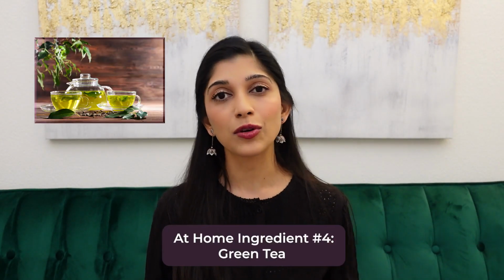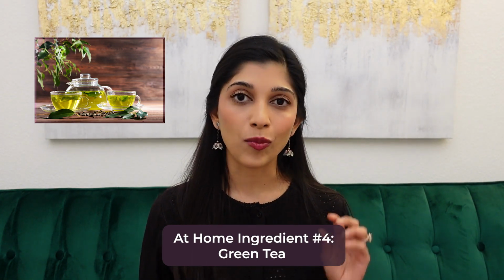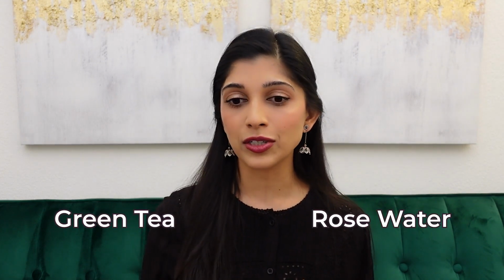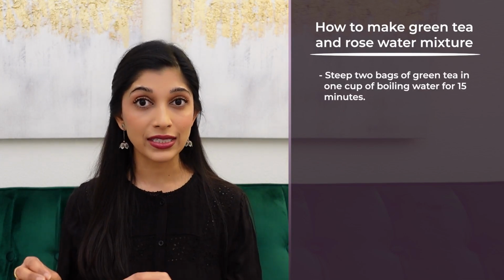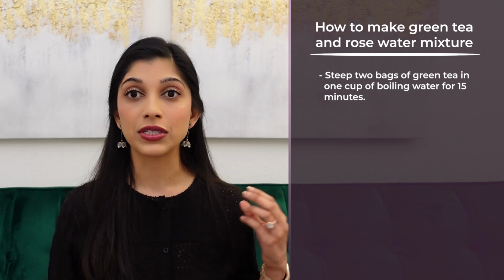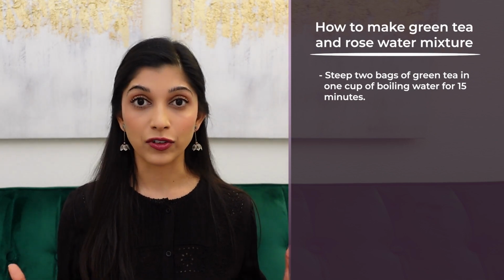Similarly to rose water, green tea is another powerful antioxidant and a powerful anti-inflammatory that you can make at home and use for your skin. So you can actually combine green tea with rose water to make this pretty powerful anti-inflammatory concoction. The way you do that is you boil 2 bags of green tea in 1 cup of water for about 15 minutes. Usually you'll steep green tea in boiling water for 3 to 5 minutes, but if you want to make this concoction, you want to boil it for 15 minutes.